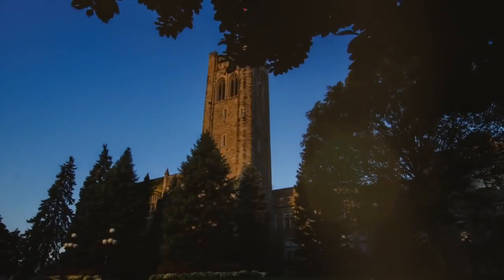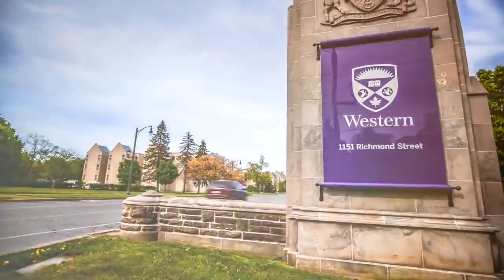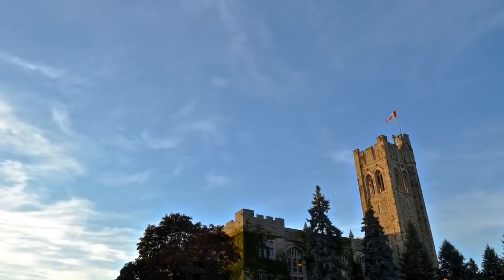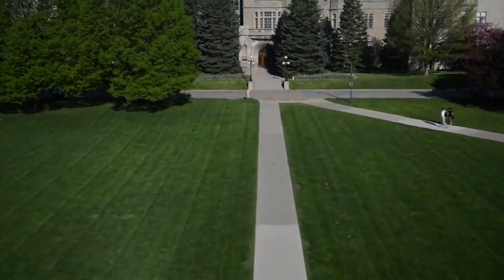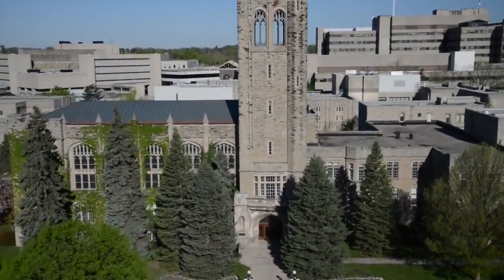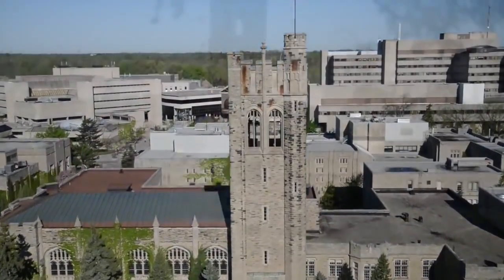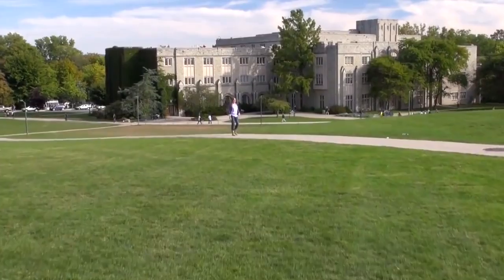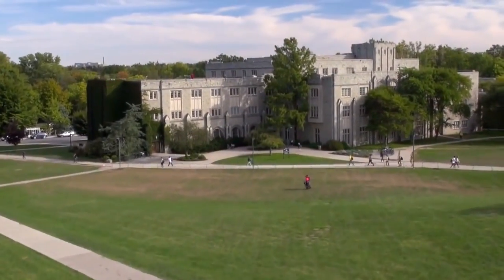Today we're in Canada at Western University in search of master's and PhD opportunities. These scholarships we'll be looking at are about to open, and it is important that you check the application requirements of your particular department. There are different departments in this university, and they might have their own different application procedures.